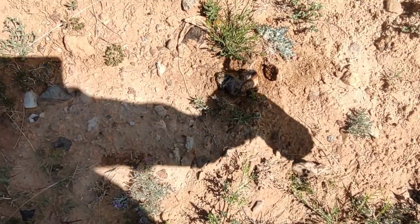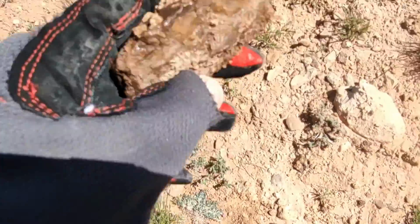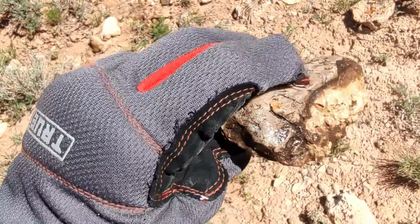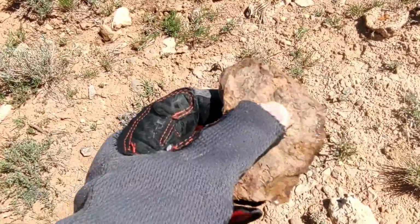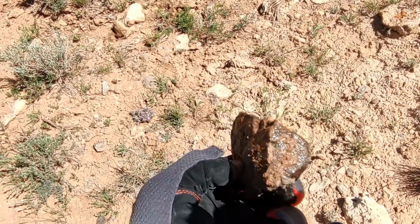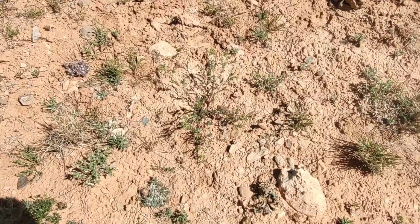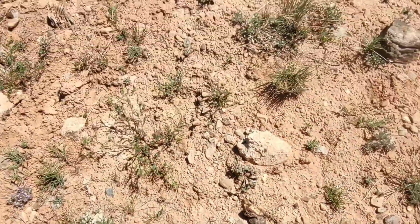What in the wide world of sports have we got here? It's interesting. I'm not sure what to make of that. I think I'm going to leave it. It's an interesting rock, but it's not a pretty rock. So I'm looking for pretty rocks today.